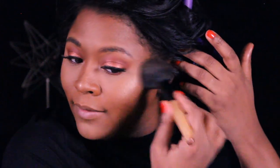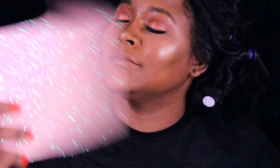Now I'm just going to go ahead and spray my face down once I'm drenched in H2O. This is not setting spray. This is just pure water just to give it a dewy look. I wasn't sure about this color, but once I put it on, I was really surprised at the pigmentation of it and how beautiful it was. So yeah, this is going to work for this look.